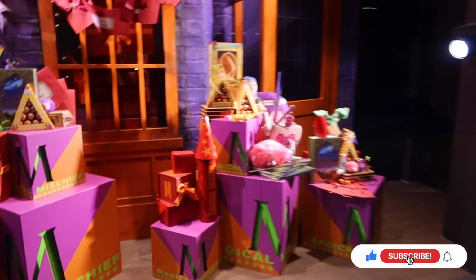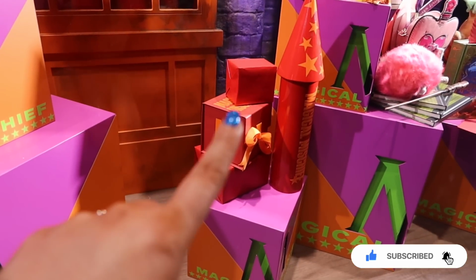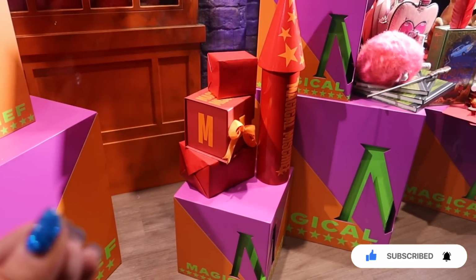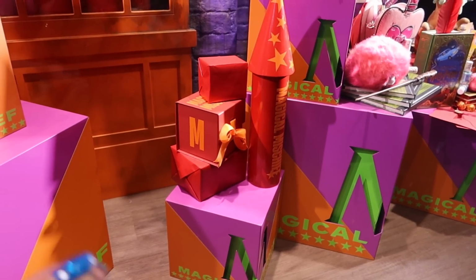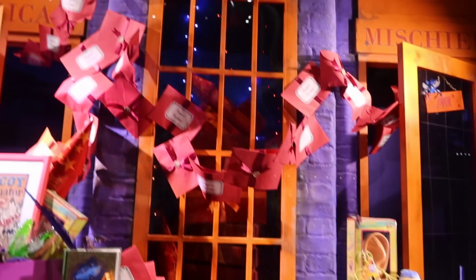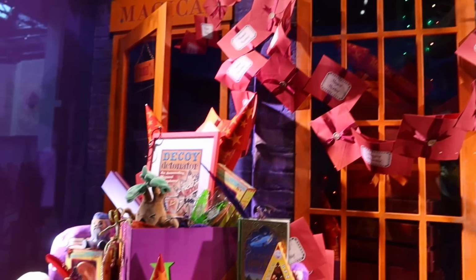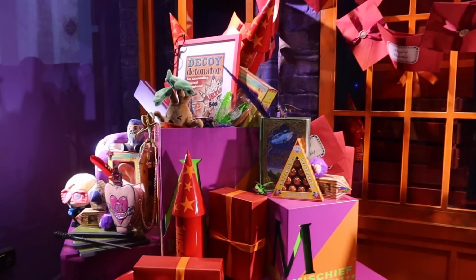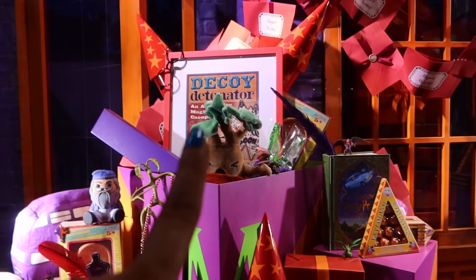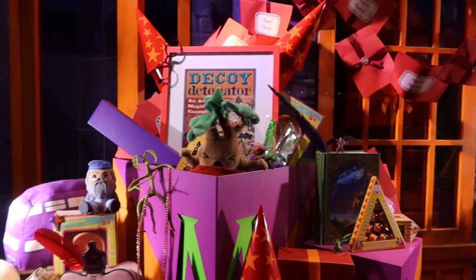Oh, look at these boxes, right? How amazing would that be if they sold them? How freaking amazing would it be if Warner Brothers actually sold those boxes? I'm so tempted to try and make one for myself. Oh, isn't this brilliant? I met the lady who does all these window displays, I think last year, and oh my God, she was so lovely. Look at that mandrake. I want that mandrake. I don't want much, but I want that freaking mandrake.